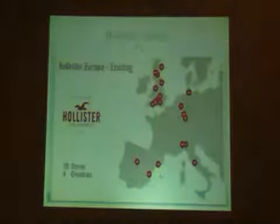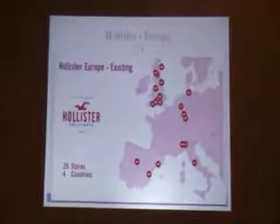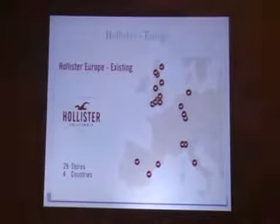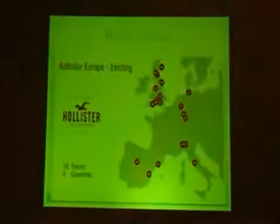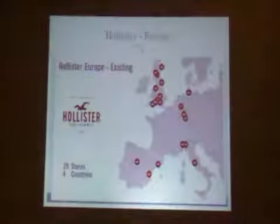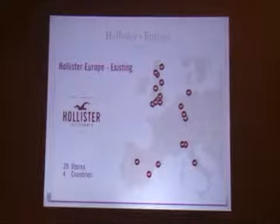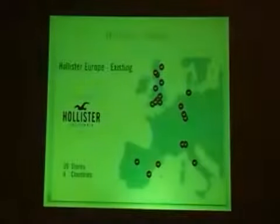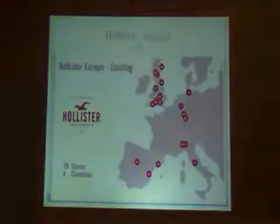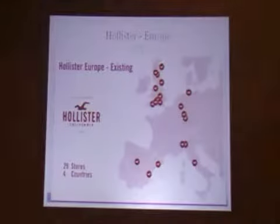This is the map for Hollister in Europe. You can see that they are mainly based in the UK and somewhat in Germany, followed by Italy and Spain. We believe that they should go more to France, maybe starting from big cities, starting from Paris. They should base more stores in Italy and expand to Eastern Europe as well. Also, thinking about the Chinese market, they're still not in it. We believe this is one of the biggest markets they should focus on, and they should go to the Chinese market as soon as possible.